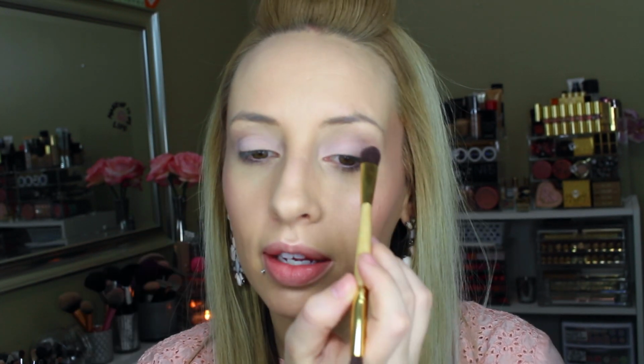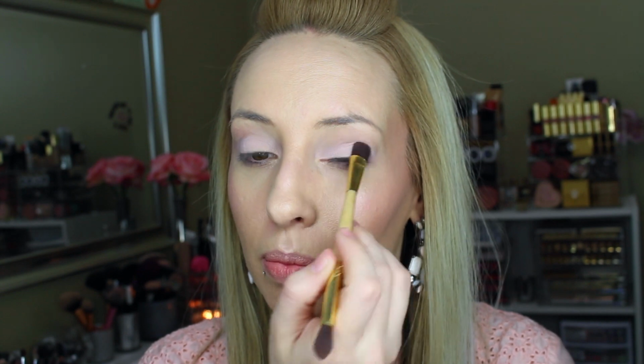And you can definitely build that up to really get that pinkish purple out of it. It's almost like a very pale lavender to a very pale pastel pink, depending on how you build up the coverage, but it definitely builds up very nicely. You could sheer it out or keep building.